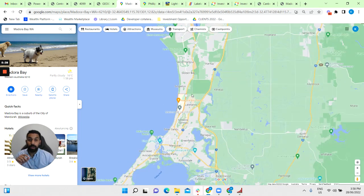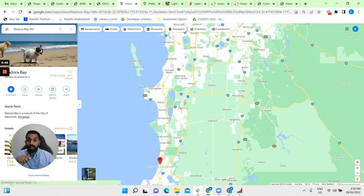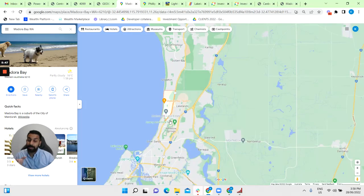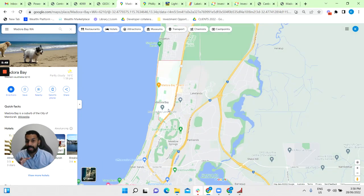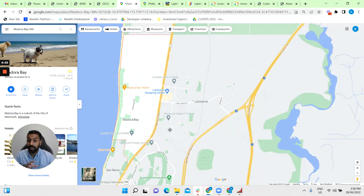So in Perth, we're looking at an area, this coastline here, which is about 45 minutes south of Perth. This particular area of Lakelands and Medora Bay is where we're focusing a lot of our attention at the moment. Of course, you've got the coastline. We've got a new train station that's being built here in Lakelands that's going to be coming in 2023. We've got new schools being built which already have waiting lists in there.